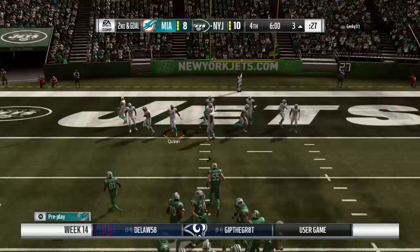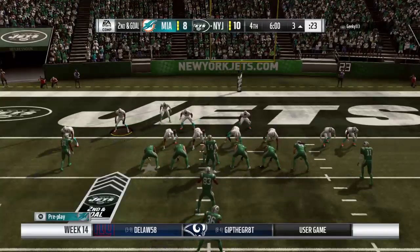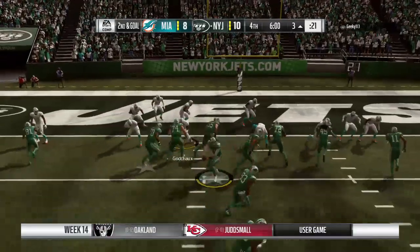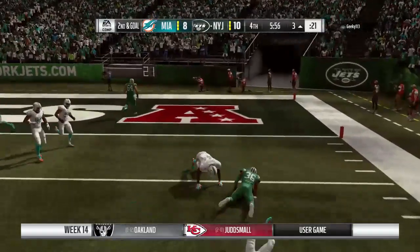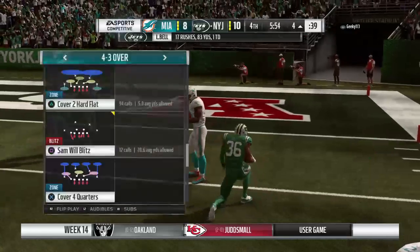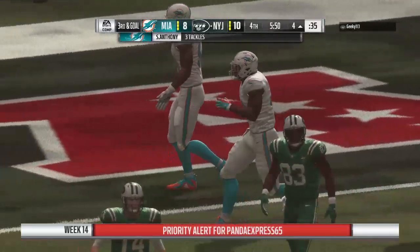So the ball position now at the 3. Here's 2nd and goal. He's going to get it running right. And he tried to bounce it outside, but they'll stop him behind the line. That'll be a loss of a yard, and it leads to a 3rd down.